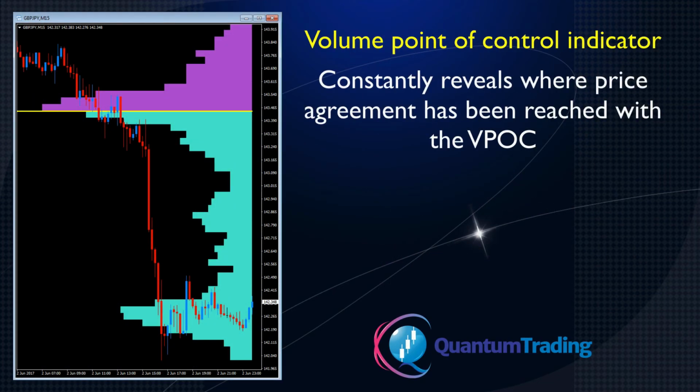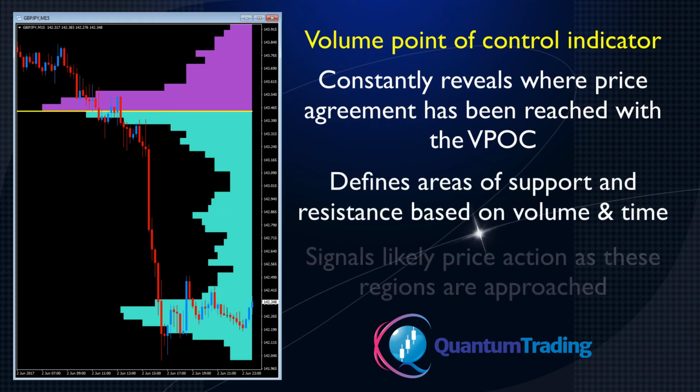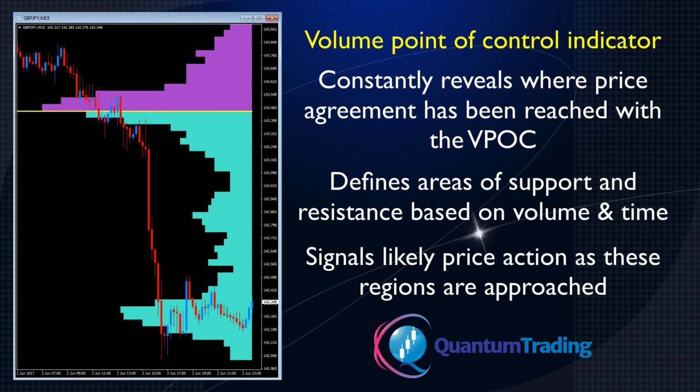The second indicator then considers support and resistance from the perspective of price agreement and disagreement as confirmed with volume. The volume point of control indicator displays a histogram of volume and volume nodes, which describe the high and low volume regions against price, where price has paused in the past and transacted volume has duly built.